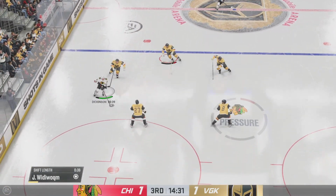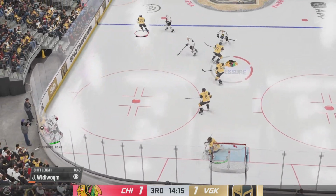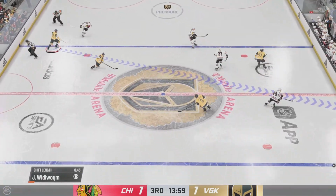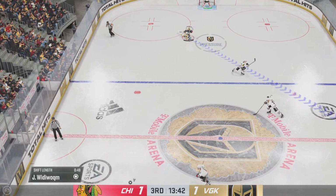Foligno's going to have to keep his head up throughout this game. No one liked that play earlier that injured their player. The crowd is frustrated, including the bench. He'll have to be aware when that puck's on his stick. It's a contact sport, people. There's proof right there.